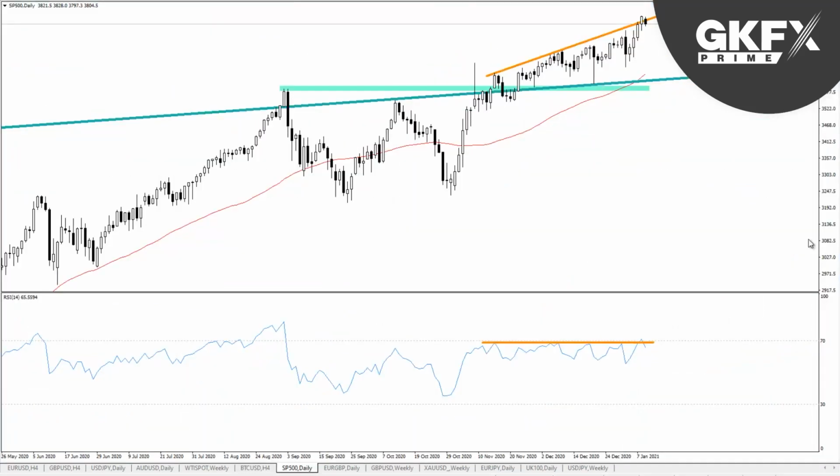Finally, the S&P 500. It was a very bullish week last week. We closed at record highs. We nudged above the rising trend line through the highs that we pinpointed last week, but only just. And now we're kind of trending down a bit. So if we get a close above it and then a close immediately back below it again, it's not the most powerful signal ever. So let's see what today's price brings us.